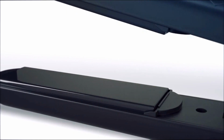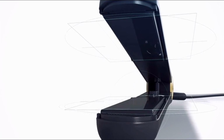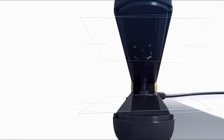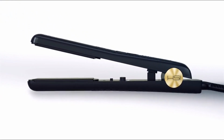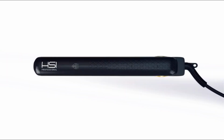The floating plates with curved edges continuously adjust the tension and angle of the plates to avoid snagging your hair so that you have full flexibility when creating sleek, wavy, or curly styles. The glider, designed for salons, perfect for home styling.